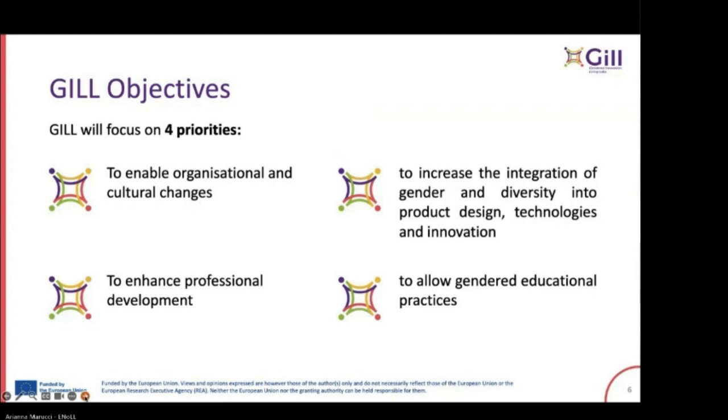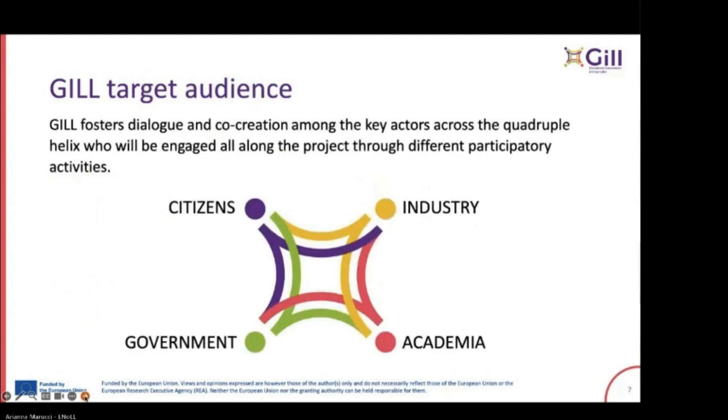We work a lot on this, and that's why today we're going to work in the workshop on the gender design of ICT tools. And finally, to allow gendered educational practices. It's all about training, learning, and putting it into practice in the end, right? Then in the next one, I would like to show you what our target audience is.